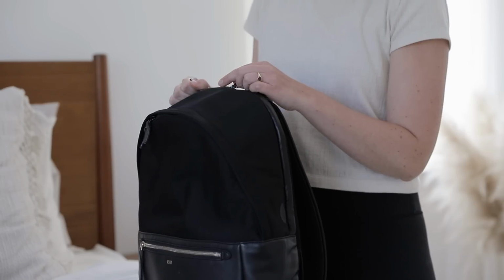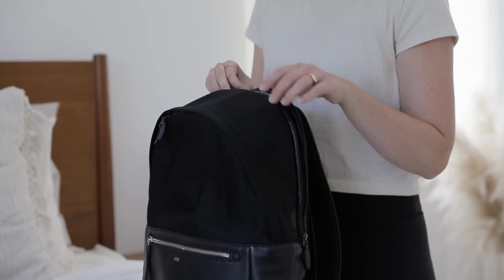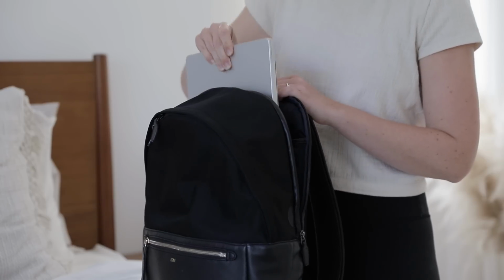Today, I want to share with you what's in my backpack. And when it comes to what I carry with me, I really like to keep things simple and low maintenance. I want to have the essentials without any of the excess.